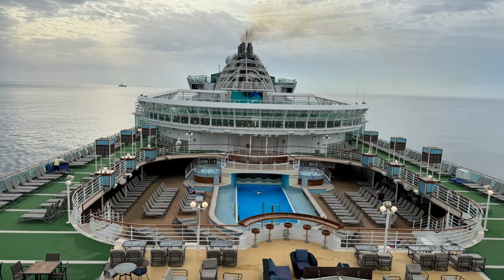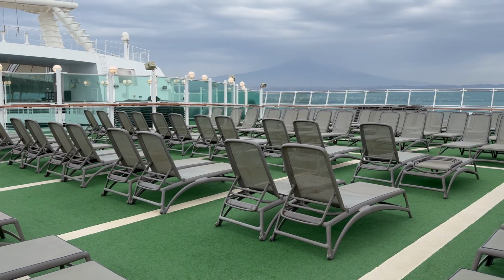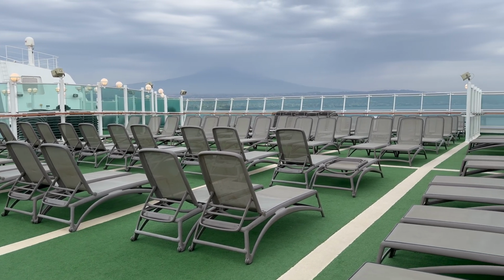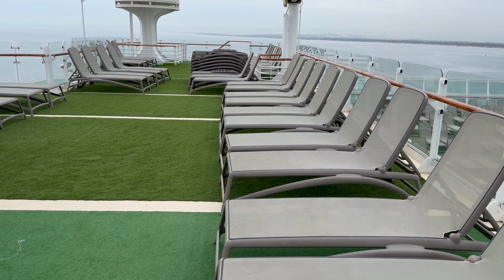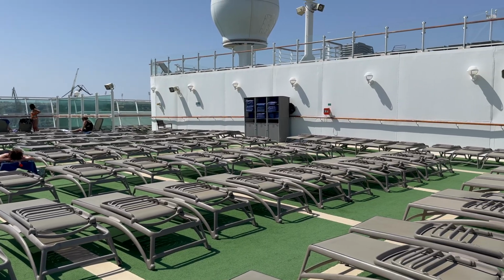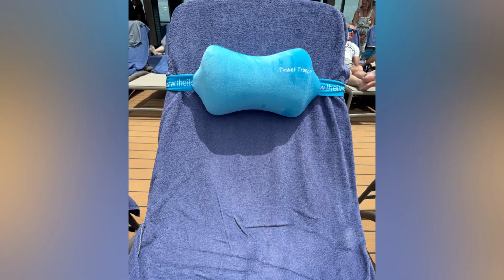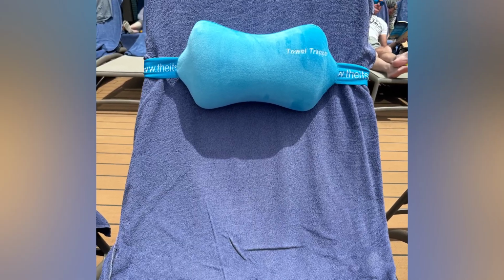Now the amount of deck space on P&O Cruises Azura allows you to get a sunbed at any time of day, even on a sea day. The vast amounts of sun loungers on the deck spaces was huge, so you've never got a problem in getting a sunbed. Even on a sea day, I managed to get a bed by the pool from 9 AM. Maybe different in school holidays, but what a refreshing change.